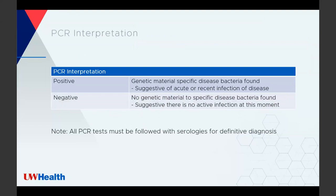All PCR tests must be followed with serologies for definitive diagnosis. This is due to low levels of antibodies against tick-borne diseases. Your body may not have made enough antibodies, and also it may not be able to differentiate between the different species of the bug of interest. You may also retest in 7 to 14 days if it is still suspicious for any tick-borne illnesses.